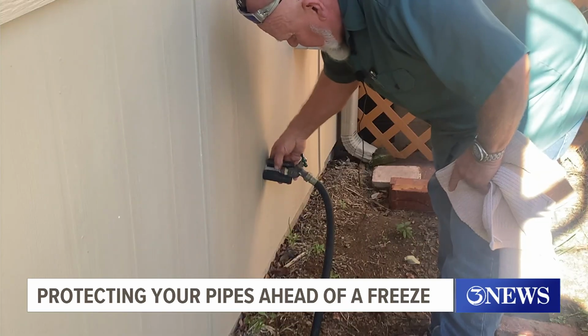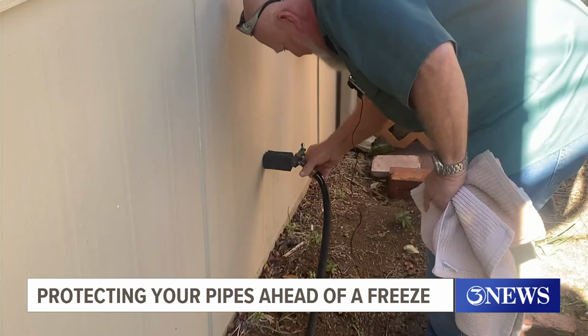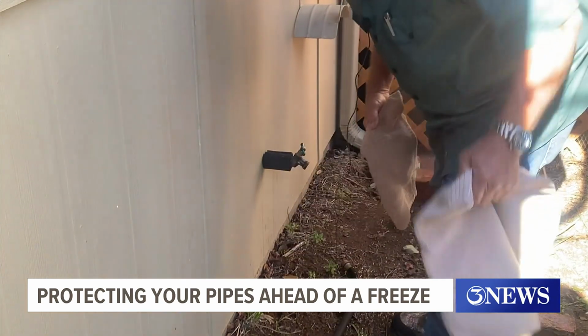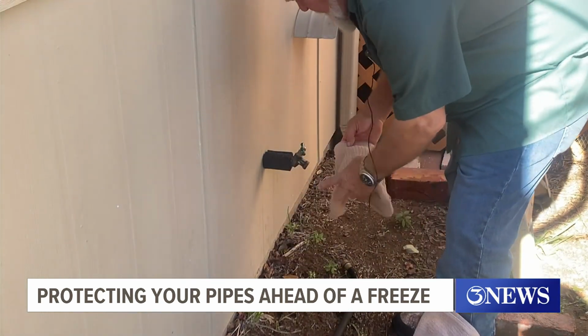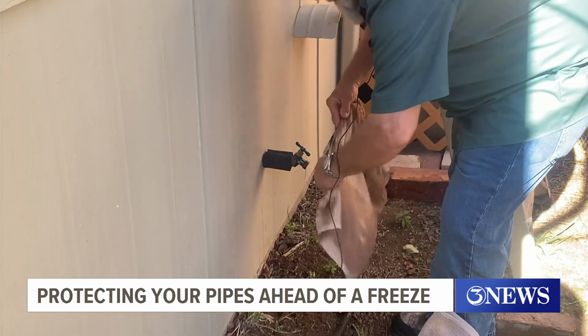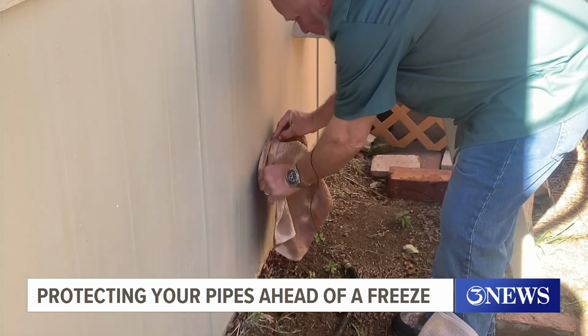I put a piece of insulation on it, and you can tape that, and then remember to take your faucet hose off of the faucet, and you can do basically the same thing. If you don't have any insulation or anything to cover it with, you can wet it and you can trickle it, not a drip, trickle, and you take the towel and you lay it over it.